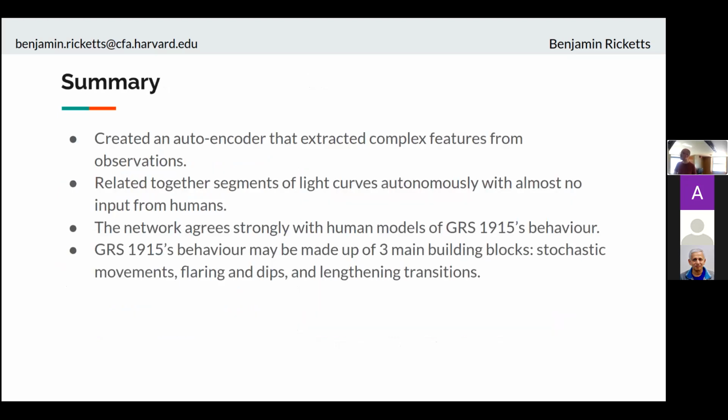Okay, so my summary is we created an autoencoder that extracted complex features from observations. We managed to relate segments of light curves together autonomously with almost no input from humans. And the network strongly agrees with human models of GRS 1915's behavior, but GRS 1915's behavior might be made up of three main building blocks: stochastic movements, flaring and dips, and lengthening transitions. I'm happy to answer any questions.